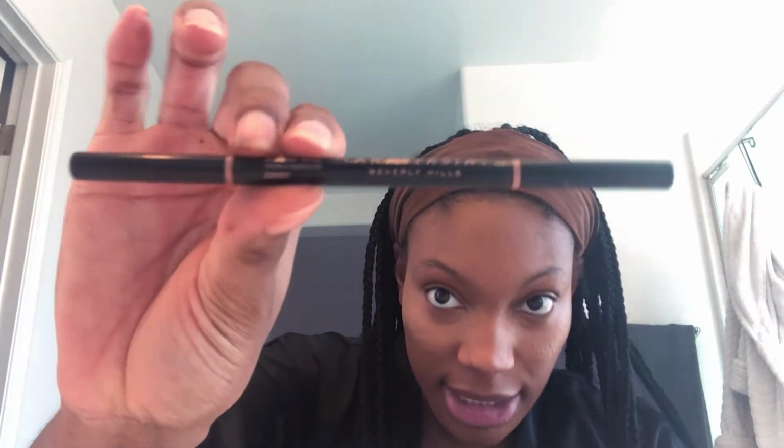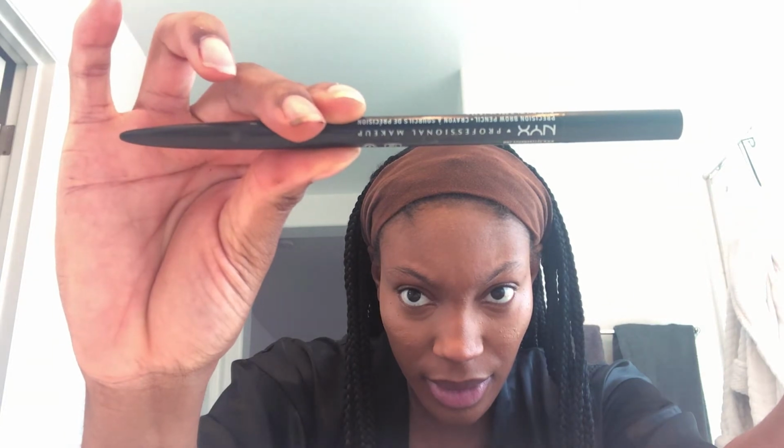Okay. Does that look good? Let me know. So I usually use, where is it? If you guys can see this, my makeup bag, it's not a bag, what's the little makeup bag, whatever. If you can see it, it's a hot mess in there. But anyway, I used to use the Anastasia Brow Wiz. I ran out, so I had bought this NYX Professional Makeup Precision Brow. Is that upside down? I think that's upside down.